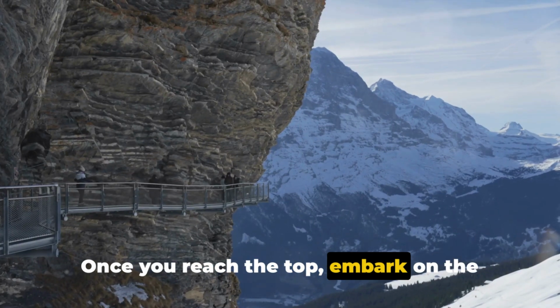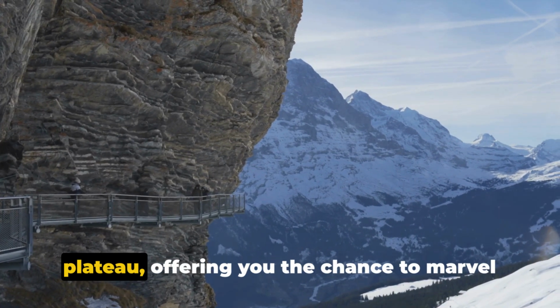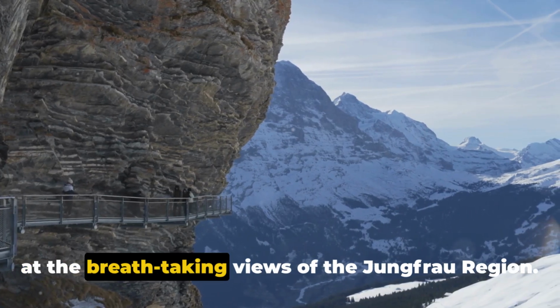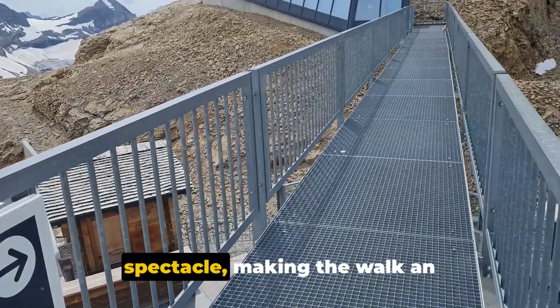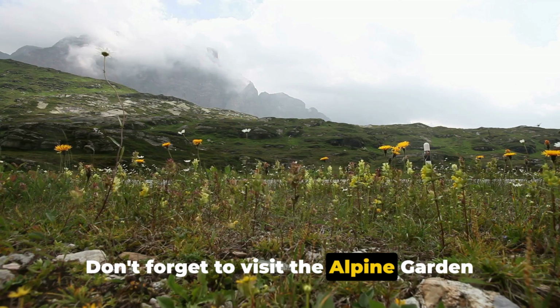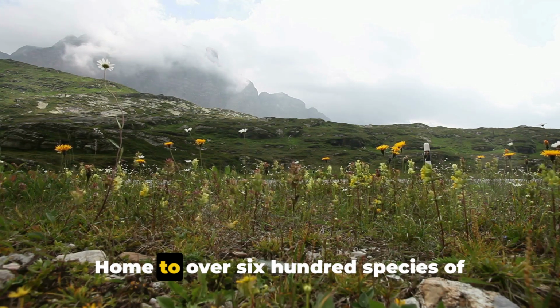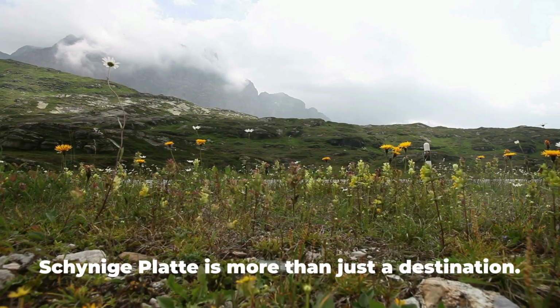Once you reach the top, embark on the panoramic walk. This path winds its way around the plateau, offering you the chance to marvel at the breathtaking views of the Jungfrau Region. Each twist and turn reveals a new spectacle, making the walk an unforgettable adventure. Don't forget to visit the Alpine Garden while you're there. Home to over 600 species of plants, it's a vibrant showcase of nature's diversity.